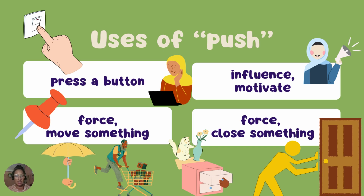So you can see in the image, there's a hand that is pushing the little drawer to close it. Or you can push a door closed or push a window closed. Push also means influence or motivate, in the sense of someone could push you to make a decision.